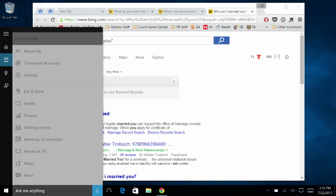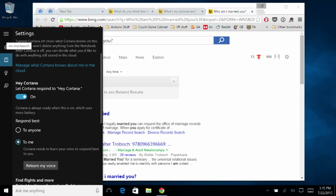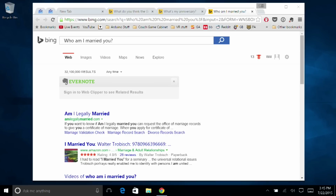So one thing that's interesting is I can go into settings and it let me configure it so that it only responds to me. I read 8 sentences and it trained based on that. So theoretically, you should be able to say the magic word. Hey, Cortana. Hey, Cortana. Oh, so that was my best. That was my best Will impression right there. That was your best Will Smith. Okay. So. Hey, Cortana.